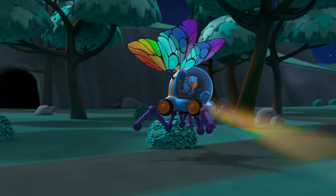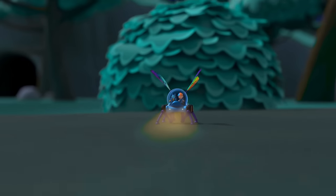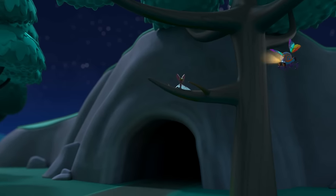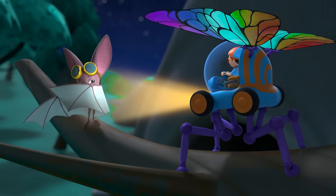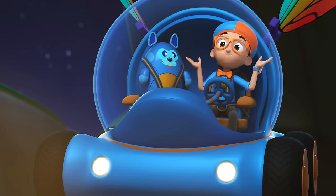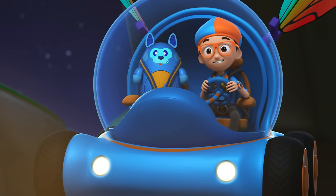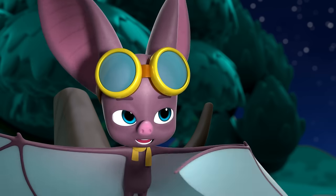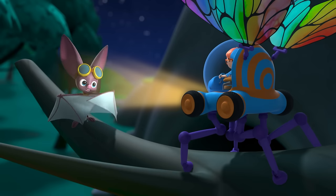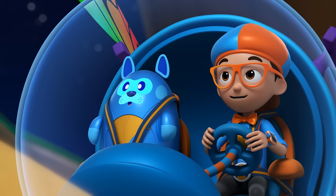Shrinking down! The Blippi-mobile is ready for adventure! Whoa! Whose lights are those? Hey! It's me, Blippi! I put my bright headlights on to find you. Oh, hey, Blippi! I'm Matt the Bat! I was just heading out to fly my favorite flying course. You wanna join me? Sure!